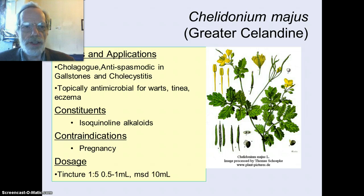Chelidonium majus, greater celandine, is a cholagogue and antispasmodic, so at the same time as promoting the flow of bile, it actually reduces the spasm of the bile duct so that obstructions can be overcome. It's also used topically as an antimicrobial for warts, for tinea infections, and for treating eczema. The active constituents are isoquinoline alkaloids. It's contraindicated in pregnancy, but you note the dosage. You can give up to 10 ml in a single dose, so it's much milder than the other Schedule 20 herbs.